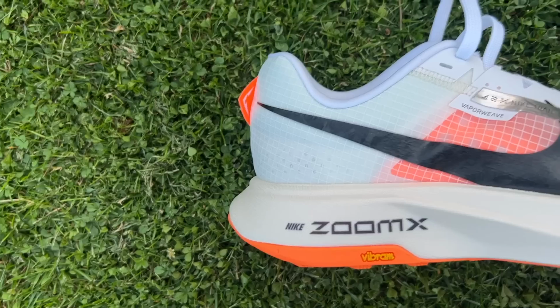Got quite a sunny day, the first sunny day of my holiday, so hopefully this is going to work out quite well in terms of the weather. Try and work out which way the wind's going.